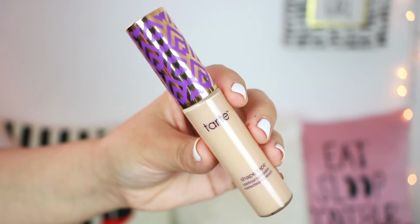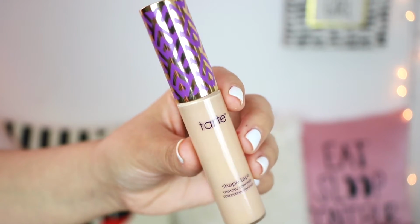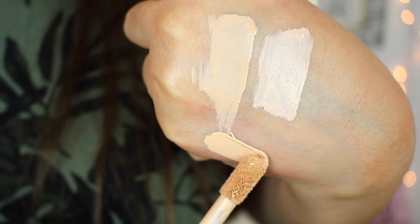Get your hands on some Tarte Shape Tapes. I was a little bit nervous because I feel like it does look a lot darker in the tube, and I was like, oh, this is gonna be too dark. But upon swatching and application, I find that this is a really great shade for me.